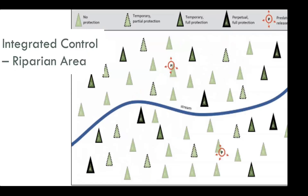Similarly, if you have a riparian area, which is a sort of stream where you want to keep that stream surrounded by hemlocks, you'd want to have some nurse trees that could be producing more seed to keep repopulating that area with hemlock trees, and you'd have that same kind of approach. You have a focal point where you're releasing the predators, and then a focal point where you're using the pesticides for perpetual protection, and you have trees nearby with less protection and so on. So eventually the idea is you're just trying to integrate your control.